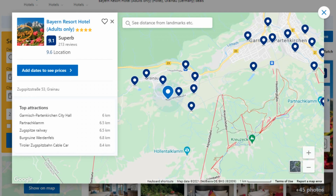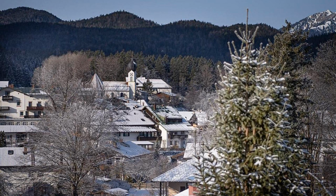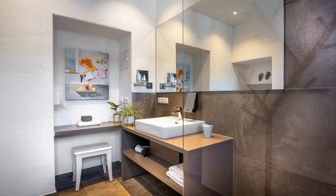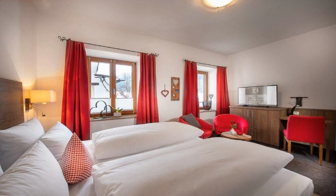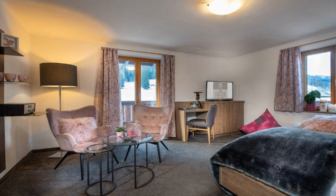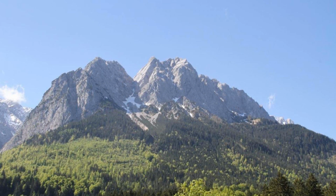Number 5. It is a 4-star hotel. The location of this hotel is fine and guests love walking around the neighborhood. Check-in time is 3 p.m. and check-out time is 10:30 a.m. Guests are required to show a photo ID and credit card at check-in. Pets are not allowed in this hotel.